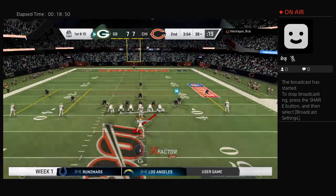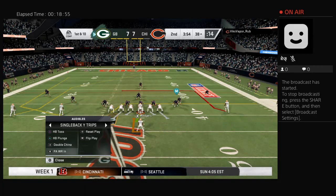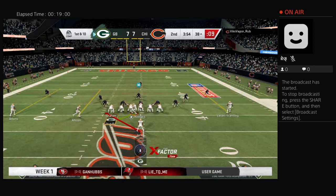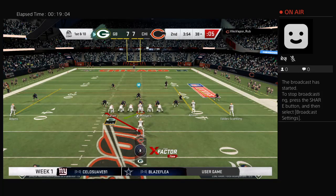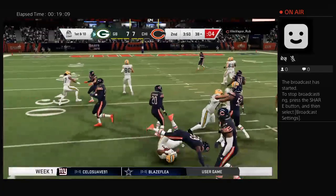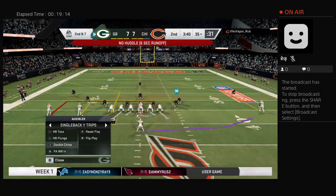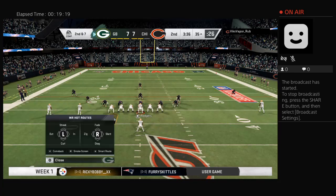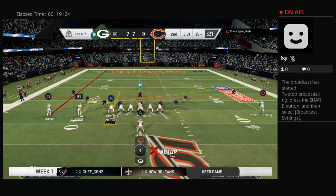Back-to-back good plays have them on the move on 1st down. This is Jones. Danny Trevathan there to bring him down. 3 yards on that last carry. Here's 2nd and 7. It's a pickup of 3. Brings up 2nd and 7 at the 35-yard line.